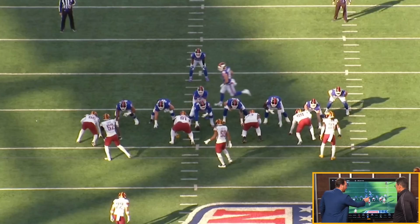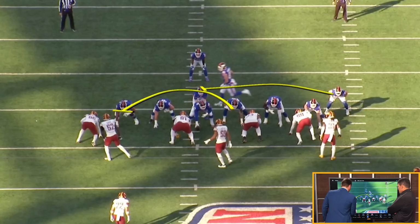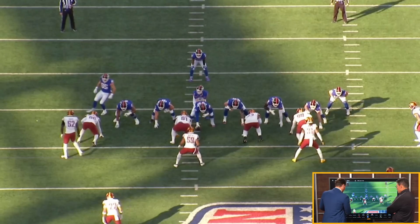This is a counter play here. They're going to pull this guard, try to kick out the end, going to bring the tight end back. And then this little tight end here is going to motion across the formation. And this is a nice little trick, a nice little wrinkle by them, this kind of easy release to the secondary to influence the end. But I love what you did here.